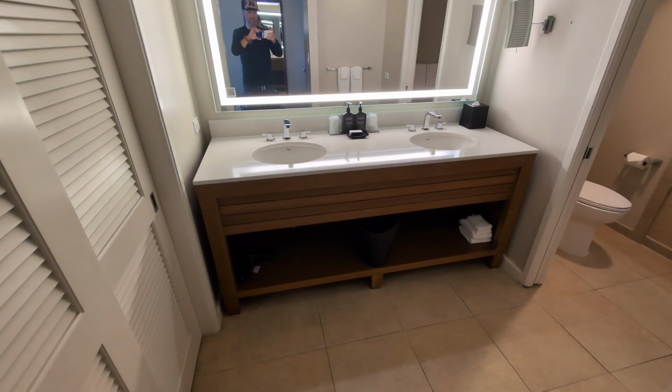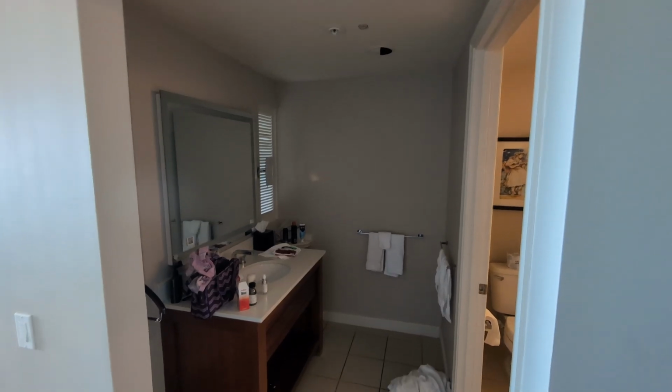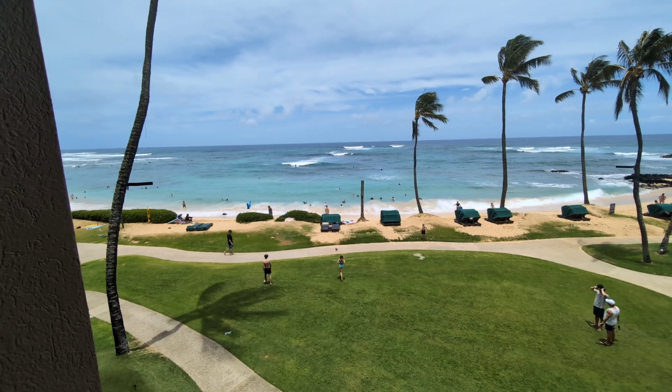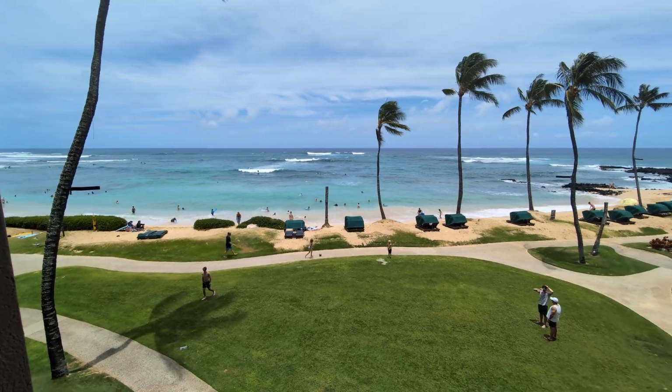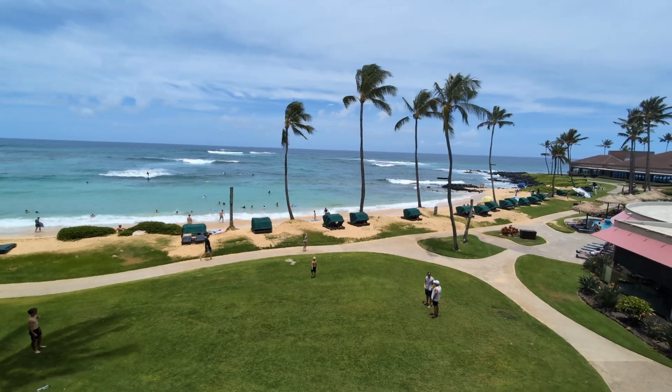Getting into the bathrooms, we did have a double sink. One of our family members had a room farther down along the beach, closer to the pool. They did not have a double sink, but they had a much wider sliding glass door, so you actually had a little bit better views. That was the main difference. But the bathroom overall was wonderful.